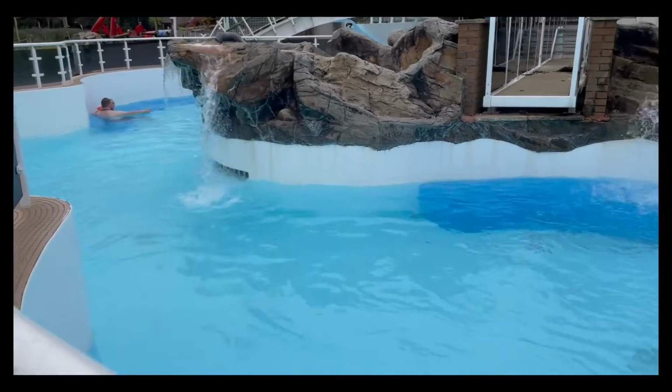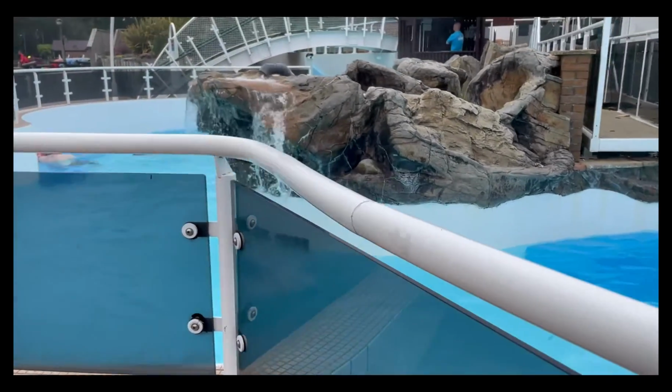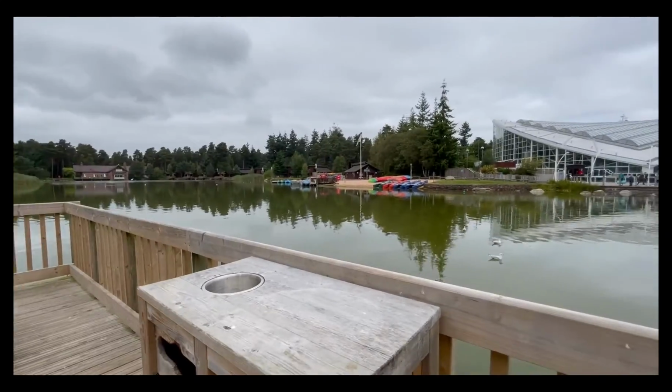And that's really it for what's inside of there, apart from the small children's area, where there's a few fountains for sensory experiences, and there's also a little slide there too. So of course that's really great to check out.